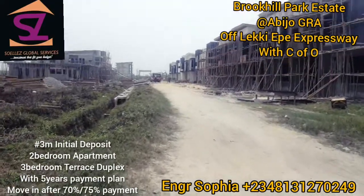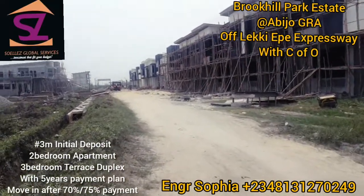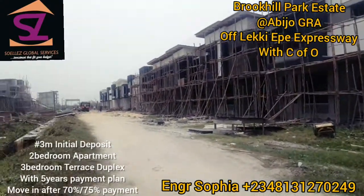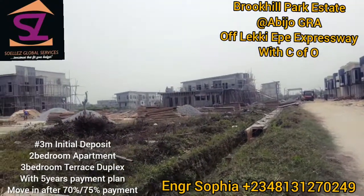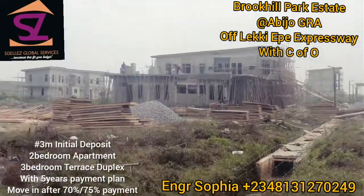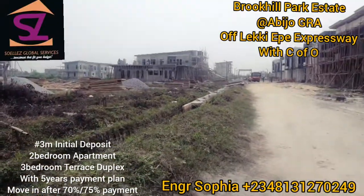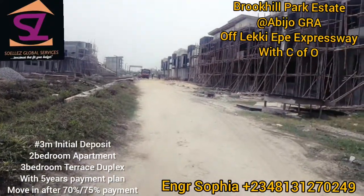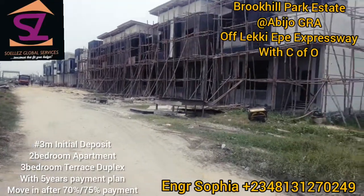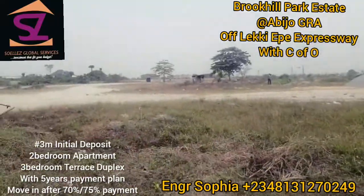So here we have 2-bedroom apartments. We have 3-bedroom terrace duplexes, which is what we are seeing right here. We have 4-bedroom semi-detached duplexes. You can see those are the buildings right there. Work is seriously going on here, but the 4-bedroom semi-detached is actually sold out. So what we are selling right now is the 3-bedroom terrace duplexes and the 2-bedroom apartment. That's what we are selling at the moment.